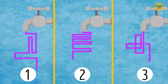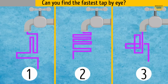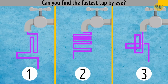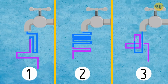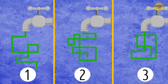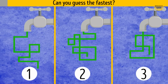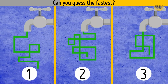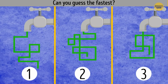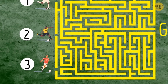Can you find the fastest tap by eye? The second one. Let's make the task a little harder. Here's a new set of taps. Can you guess the fastest? The first one. Which runner will score the goal?